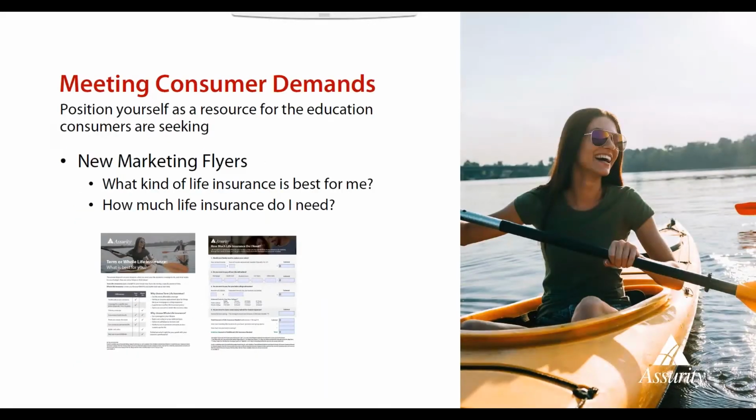As you can see here are the updated flyers that we created. You will have access to these after the webinar. You can see there the first one is what kind of life insurance is best for me. This really helps them decide if it's term insurance or permanent insurance, what's going to be best for them. And the last one is how much life insurance do I need?